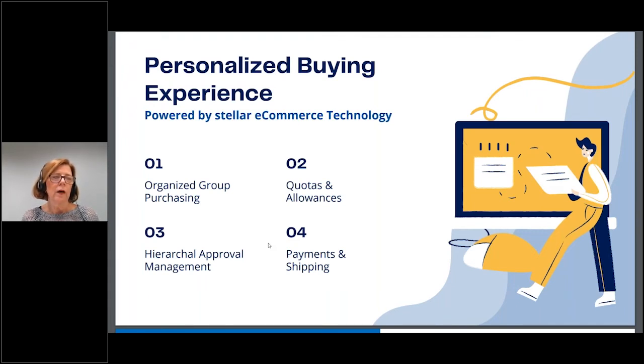Hierarchical approval. More and more we're seeing this, where, let's say for corporate casual or even medical and public safety, we have a buying manager or a group of employees who do not get that quota or allowance. So they're buying on a PO, they're buying on a net 30, whatever you have set up with the customer. But we need to be able to control the order somehow. Now, is it just a single level control where when I go on and place an order from my location, my boss, John, just approves the order?